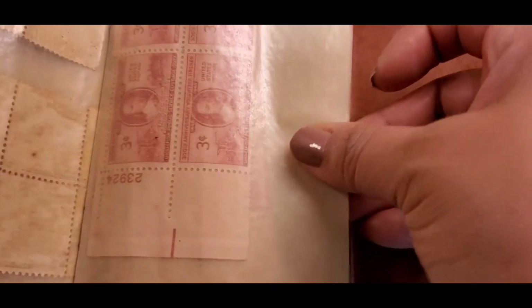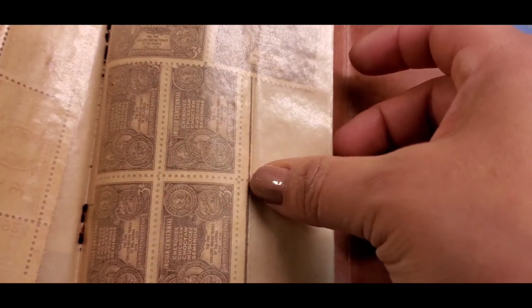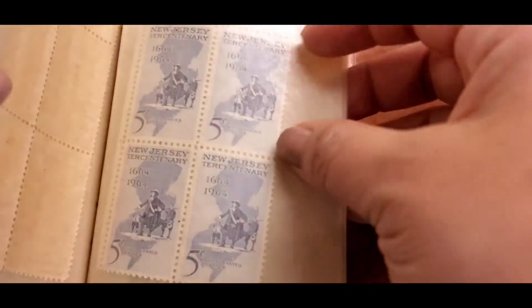I know there's a few of you guys that also do some stamp collecting. I'm hoping you come across this video so that you can give us some information. Look at that. Some of these look like museum quality. They're so beautiful, the detail on them.